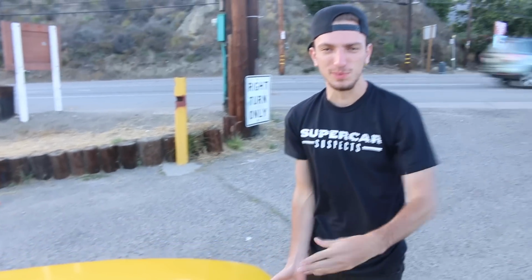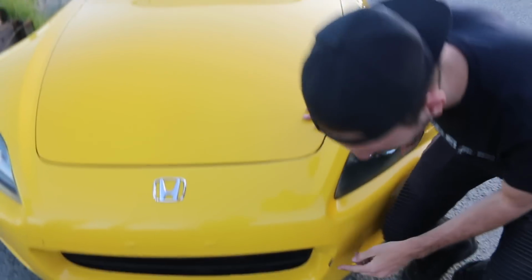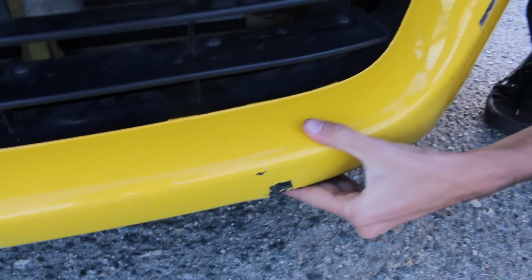We are done with the engine bay, completely stock, as you guys can tell. I'm now going to show you guys the paint condition because it looks very good, except for the front bumper. We got a few minor little dents and scratches here. I don't know what the previous owner did. He doesn't know how to angle into driveways like your boy does.